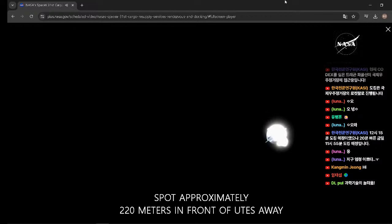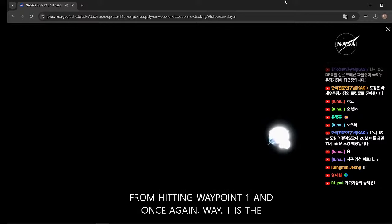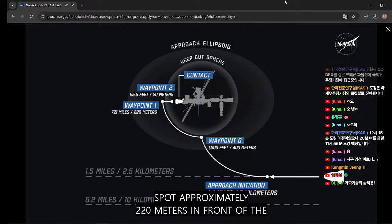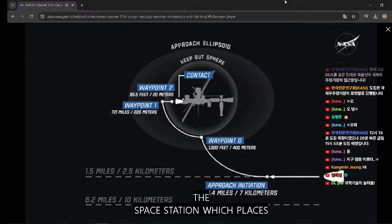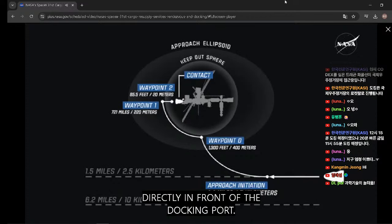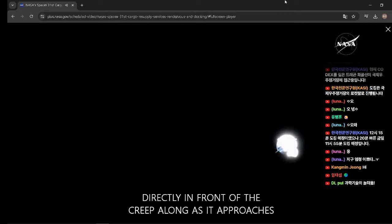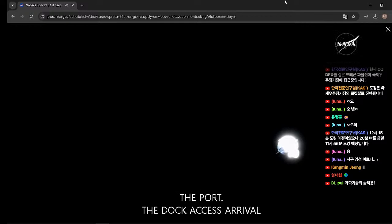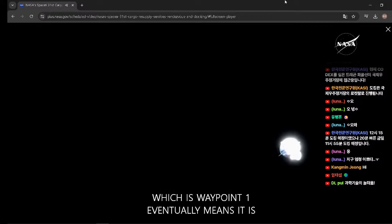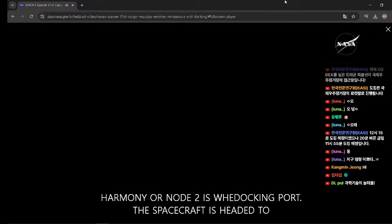And once again, waypoint 1 is the spot approximately 220 meters directly in front of the space station, which places Dragon on the docking axis directly in front of the docking port. Dragon will continue to creep along the docking corridor as it approaches the port. The docking axis arrival, which is waypoint 1, essentially means that it is directly in front of the docking port. The spacecraft is headed to the forward port on the Harmony module.